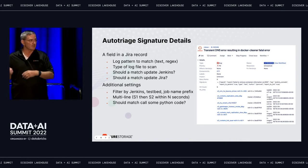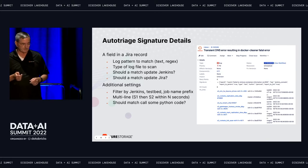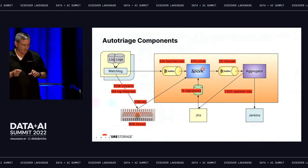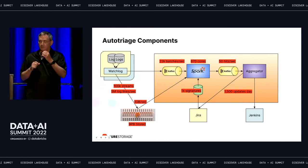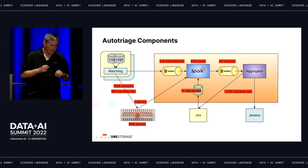So this is how it works. The system is flowing all these logs. For each log line, it matches to a signature. If it hits, then we mark it as being automatically triaged. Let me show you a quick overview schematic of this thing, and then I'm going to give it to Gaurav to go into a little more detail about what happens inside. It's got some numbers in here.